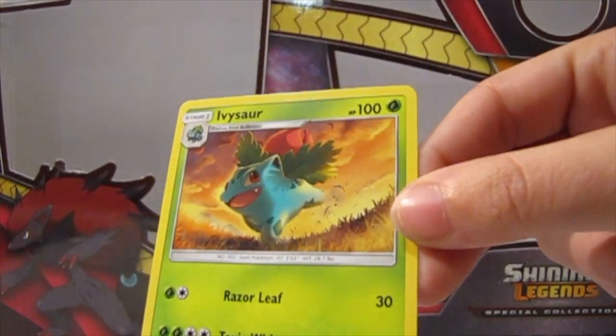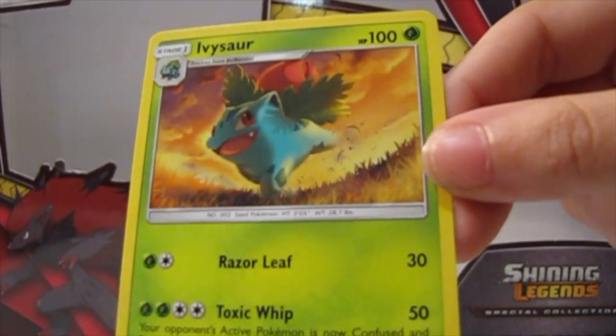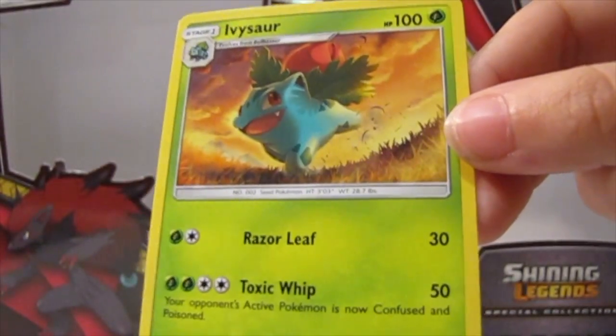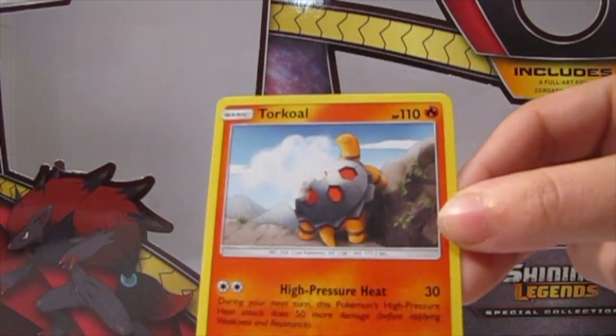Okay, so it looks like I have an Ivysaur. It's that one I got too in my other Pokemon video, whichever one that was. This one's so cute. I like this one. It's so happy. It looks like it's about to fly. Oh, it's so cute. This Pokemon was awesome in the series. Aww, I love it.